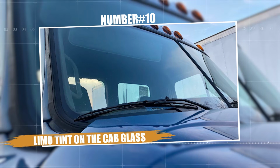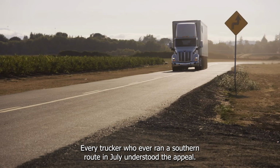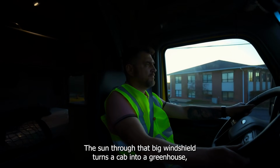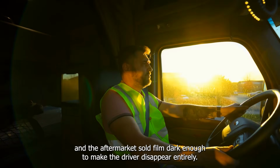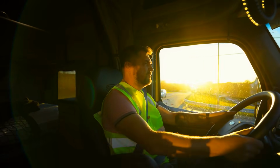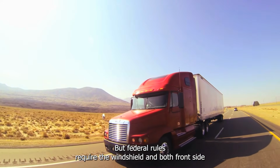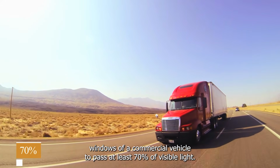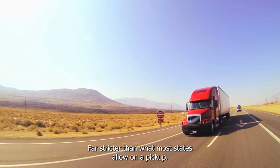Number 10. Limo tint on the cab glass. Every trucker who ever ran a southern route in July understood the appeal. The sun through that big windshield turns a cab into a greenhouse, and the aftermarket sold film dark enough to make the driver disappear entirely. But federal rules require the windshield and both front side windows of a commercial vehicle to pass at least 70% of visible light, far stricter than what most states allow on a pickup.